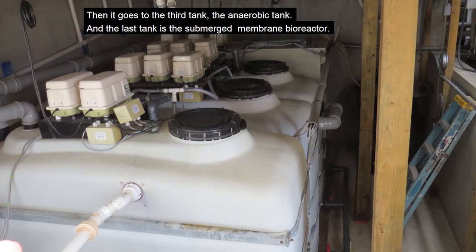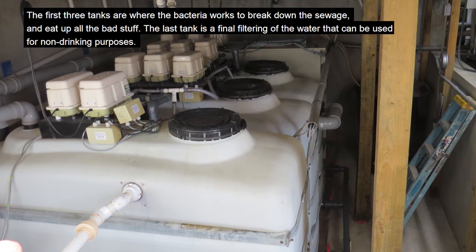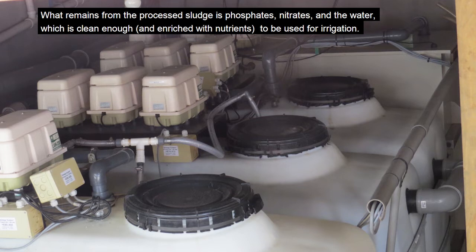And then the third tank is the aerobic tank. And then finally the last tank is the actual submerged membrane bioreactor. It's almost like another reverse osmosis system. Basically, it has 3 sets of filters, membranes, that push the water through after it's been processed. So these first 3 things are where the bacteria is digesting any waste and breaking it down and eating all the bad stuff. Then the last tank does a final filter on the water, and it takes out everything that's left over and leaves phosphate, nitrate, and water.